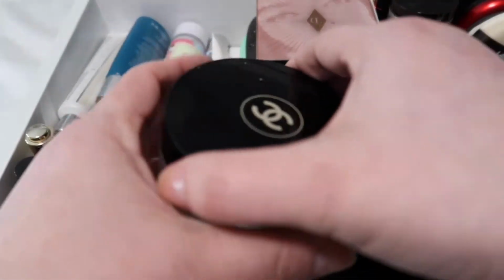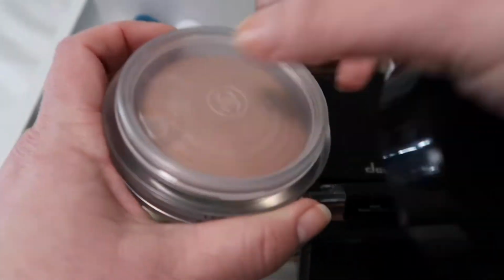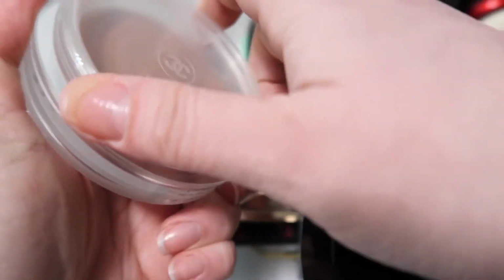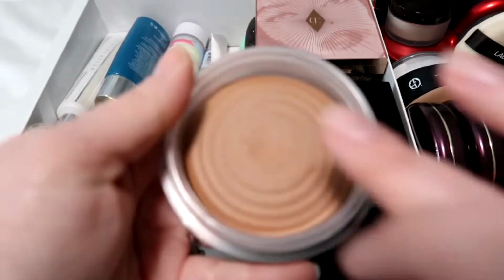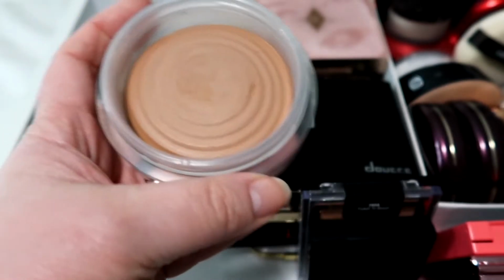This one's from Chanel. It is a liquid bronzer. Not a fan. I am going to talk about this in a future video. I'm going to include it in a video I'm putting together, so stay tuned for that. And I can't open this right now. It is very dry, and I haven't even had it for like 6 months.